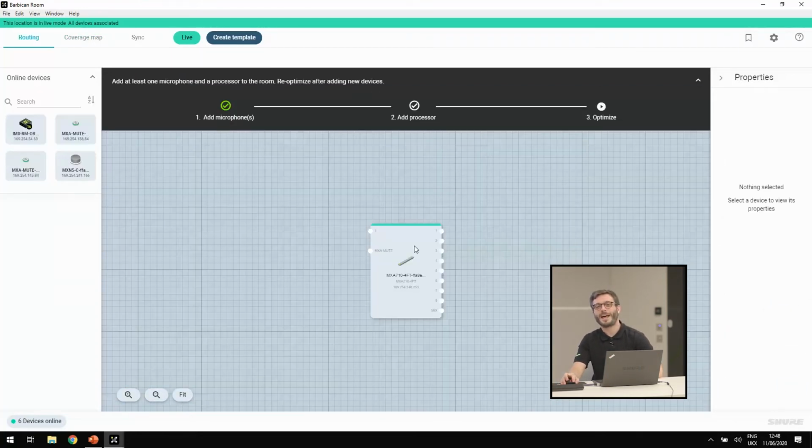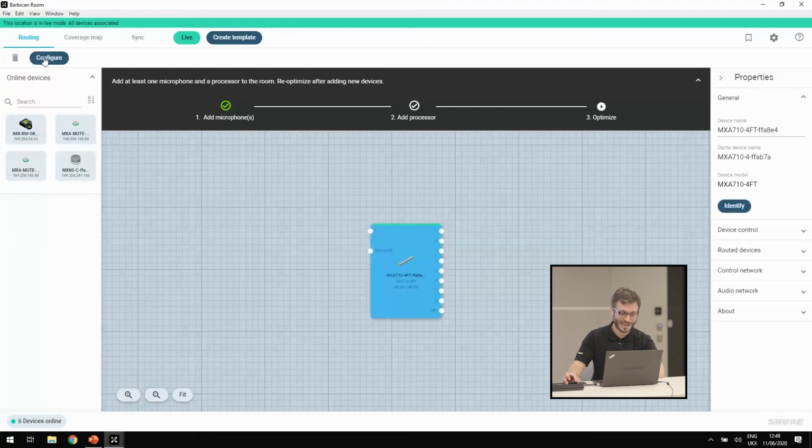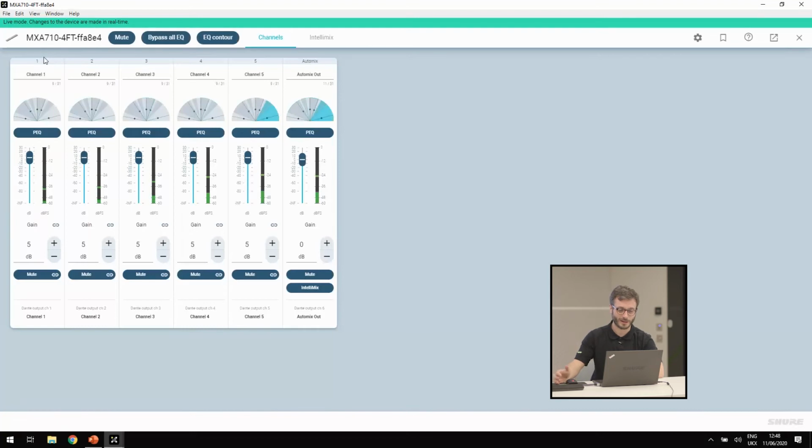Okay, so let's have a look at the innards of the MXA-710 and the 4-foot one that we have open in this location right now. So click the configure button, and for those of you who've used MXA before, this screen should look pretty familiar. The channel coverage will look different, of course, because it's a very, very different form of microphone, but the channel strip is going to be pretty much exactly the same. That's the channels page, and we've now gone to the IntelliMix page.